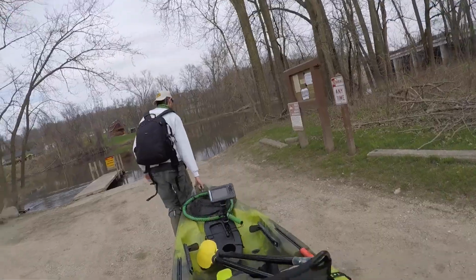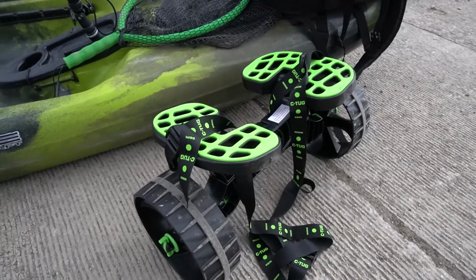What's up, Team Dink? We just got to the river, we're taking the kayak out, and we're after some smallmouth bass. I gotta say, I like that little cart that I bought. That thing works really nifty to get the kayak down from the car to the boat ramp and not get in people's way. I like it.